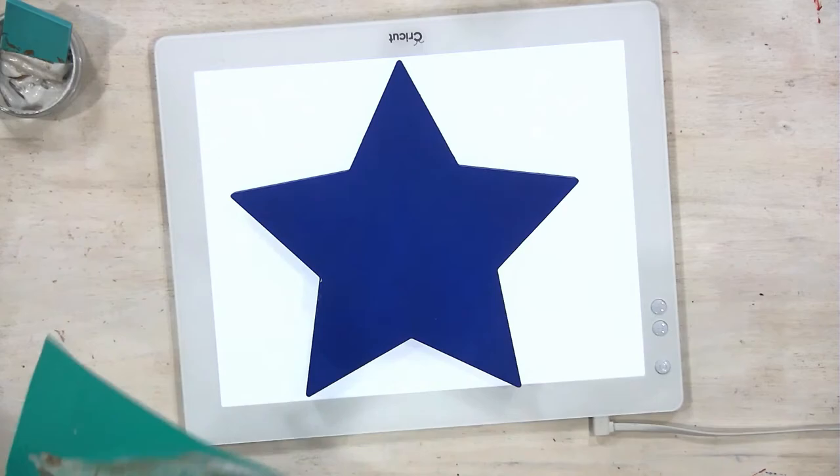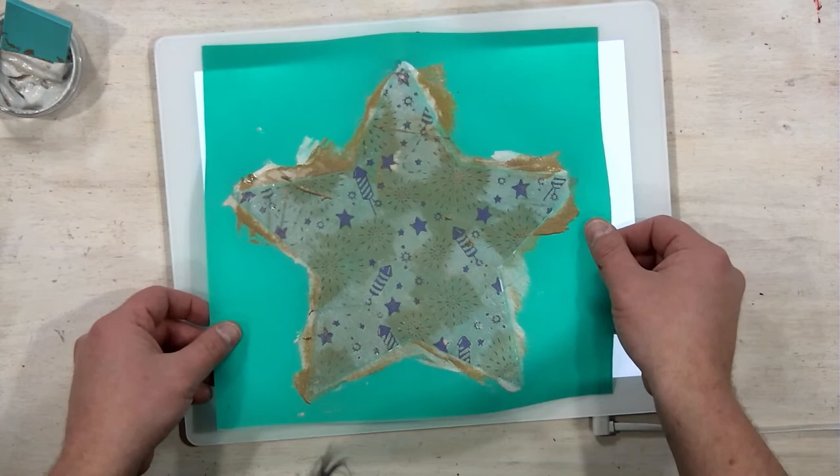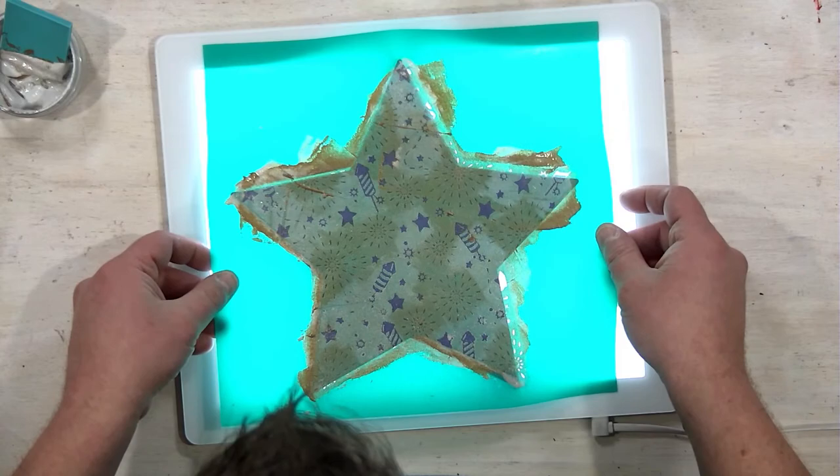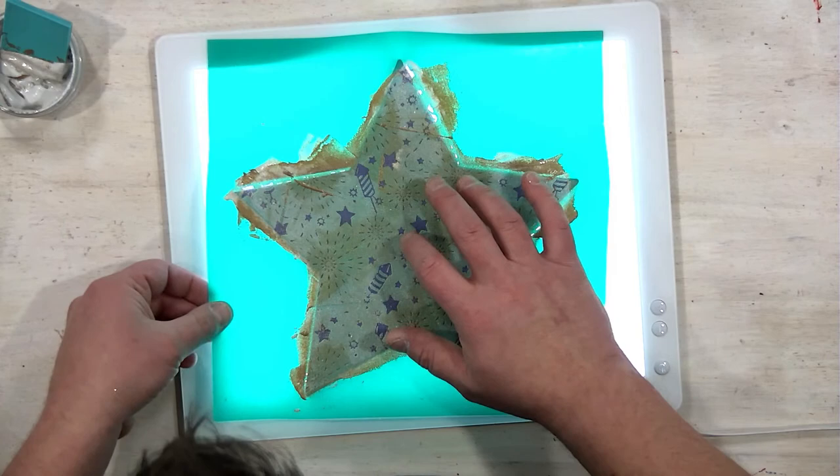Okay, we're going to do the same thing on our blue star. Sean painted these, by the way. Didn't he do a fabulous job? And I used some Dixie Belle paint. The blue is cobalt blue. The red is honky tonk red, and the white is just their cotton, which is their bright white.